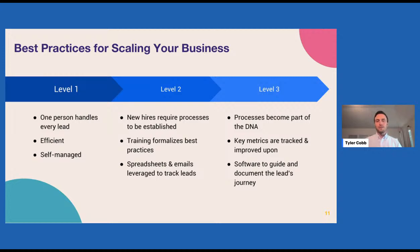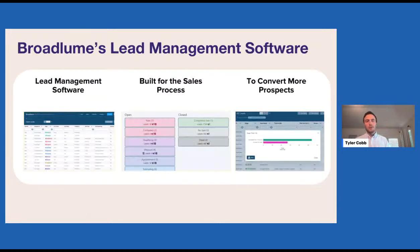because there are tools built specifically for this exact use case. And to that point, I would be ashamed not to mention Broadlume's lead management software. So this is exactly that. It's built by flooring dealers for flooring dealers, built for the sales process.